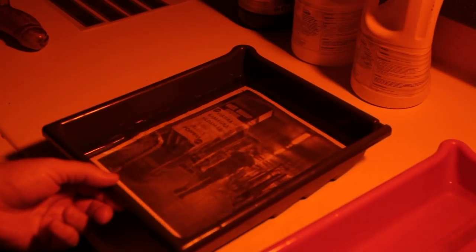So I'm now developing this 10x8, and I'm telling you now, this is the only one I'm going to print. I won't waste any paper on it because it's not going anywhere, it's not for sale, it's just going to go in my archives of my little trip in London.